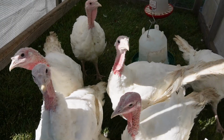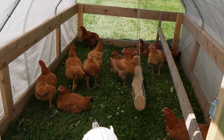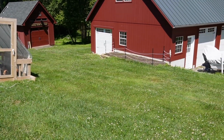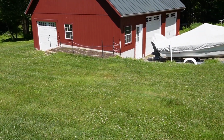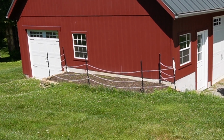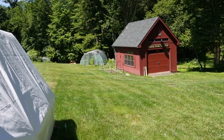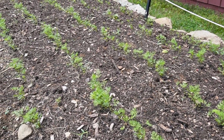There are turkeys and our chickens out in our lower field here. In this bed up by the barn we planted carrots. Those are starting to come up. And in our other raised bed down by our shed we also planted more carrots. So that's what we have growing here on the farm today.